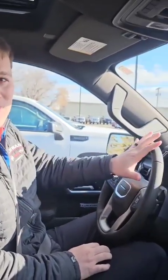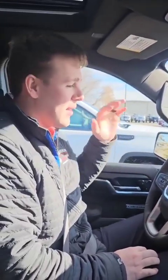Here's the teaser. While we're driving, we'll be highlighting what SuperCruise is and what that does, because this is a Denali Reserve package. So this is an available feature in our Reserve and Denali Ultimate. So we'll touch on that.